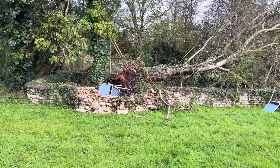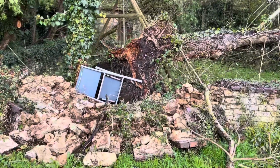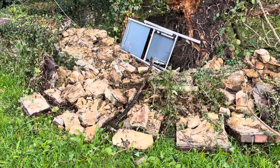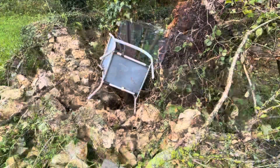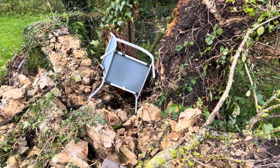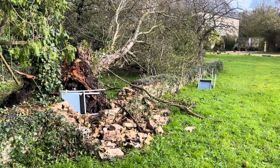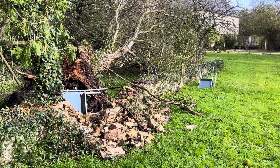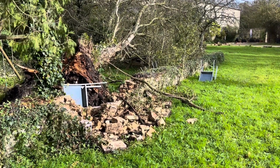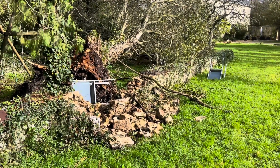I hadn't actually realised it was as bad as this. Okay, so the tree's been uprooted, and obviously that's taken part of the wall with it. What a shame. So we've lost another tree. Again, there is some kind of silver lining in that we can have this chopped up and stored as firewood, but even so, losing a lovely tree like that that survived to Lord knows how long is a real shame. And we'll have to get the wall redone.